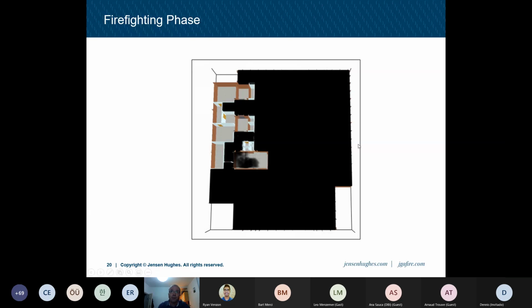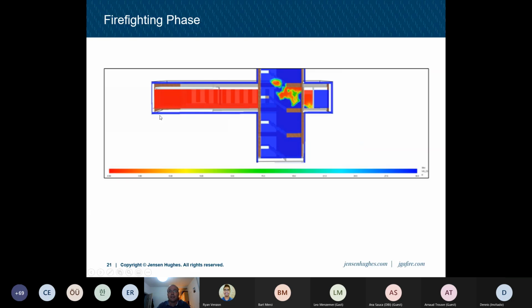Now, this isn't necessarily a problem. It's fairly short-lived. We can see this again using a bit of colour. Here's the fire floor, full of hot dense smoke. This is a visibility scale, so red is 1 to 2 meters of visibility. This is the lobby on the other side. Again, very low visibility, and this is the plug of smoke flowing into the stair when firefighters open the door.